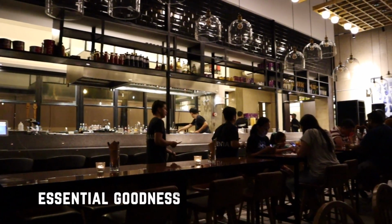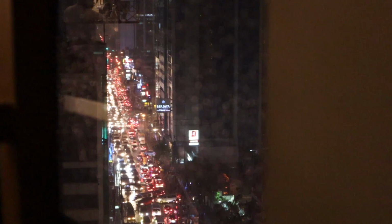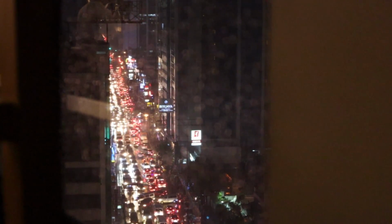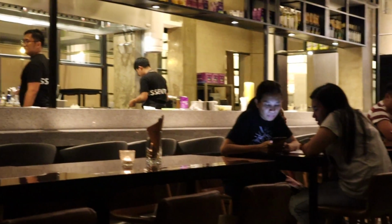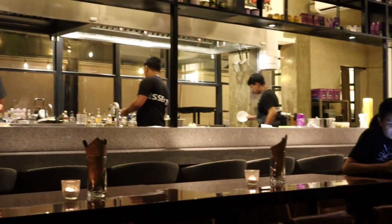So I'm now on level 13 in the restaurant, just waiting for my food now. Wow, check out the lightning. There are great views of the Manila rush hour traffic from here, which I can just sort of squeeze through and see out the window. And the kitchen is open right in front of me here. So this is a really cool place in a great location to stay in Manila.